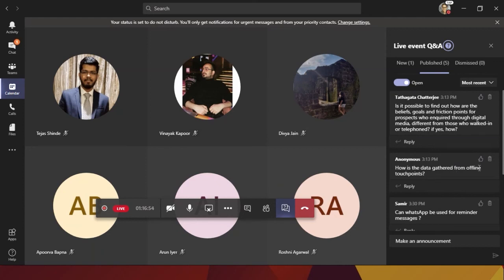How is the data gathered from offline touchpoints? Again, as I said, the very important thing is collection of data. You can have multiple ways. If some of your clients are into retail, running certain stores, they can have iPads or tablets running a simple CloudPage URL that I showed you earlier, and they can start collecting data. If you're in store and you have POS systems, you can actually integrate those POS systems with Marketing Cloud, and that data can flow in. Otherwise, it would be counterproductive to have physical forms in the store and ask the customer to fill those. Nobody does that nowadays. So I believe that answers the question.